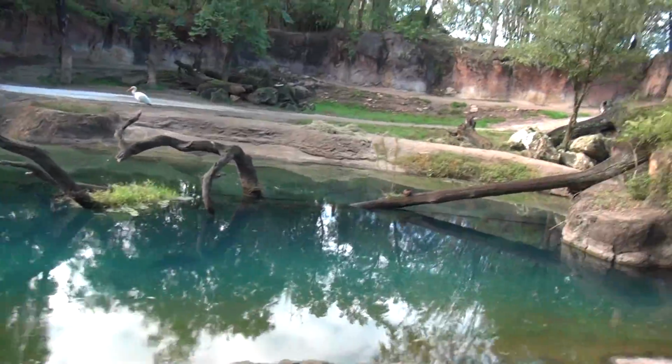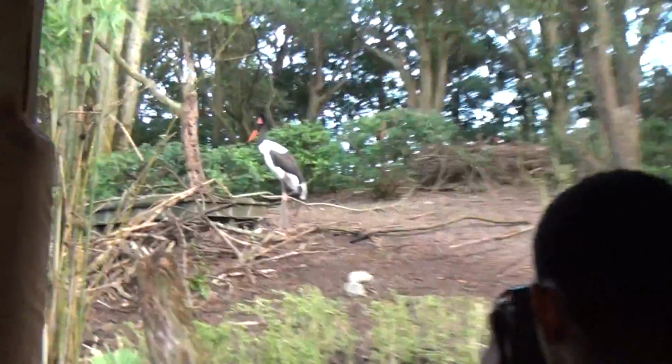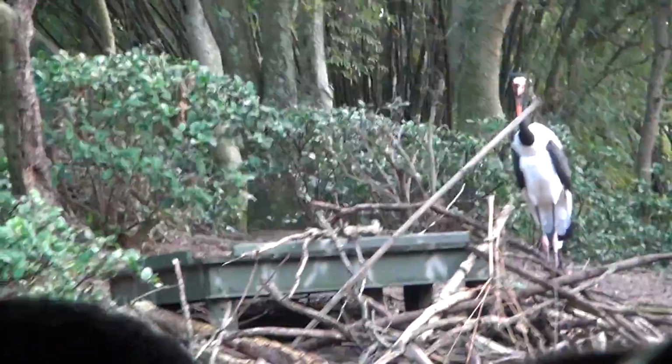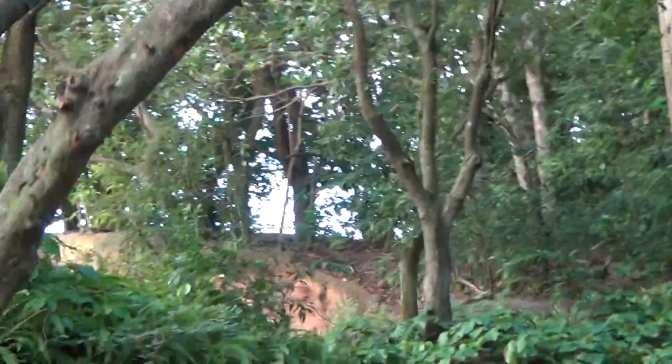There is, however, a large black and white bird to our right on the hill. That black and white bird is known as the saddle-billed stork. They get their name from the saddle shape of their bill. They can grow up to about 5 feet tall and have a wingspan of 8 to 9 feet. That's about as wide as this truck. You can tell a male from a female saddle-billed stork by looking at the color of their eyes. Males will have brown eyes, whereas females will have bright yellow eyes.